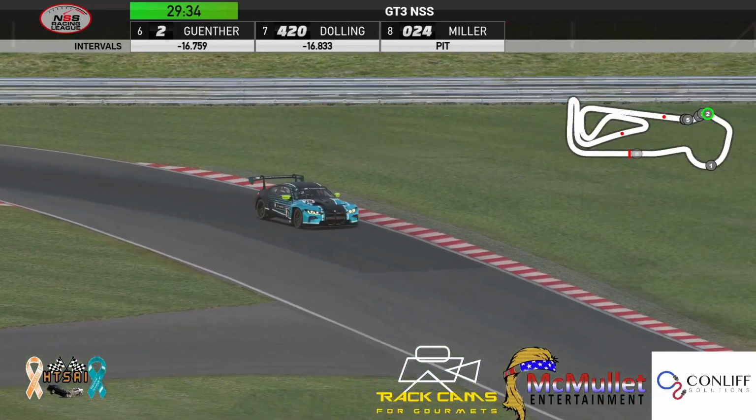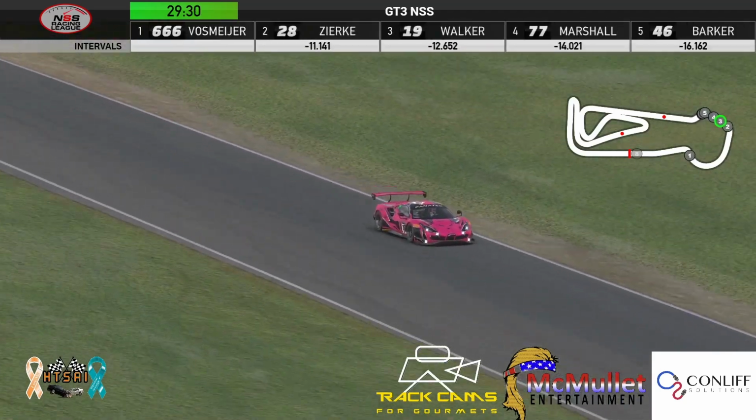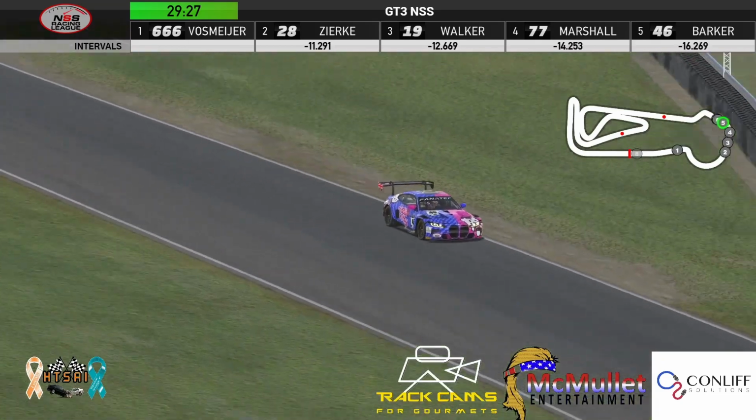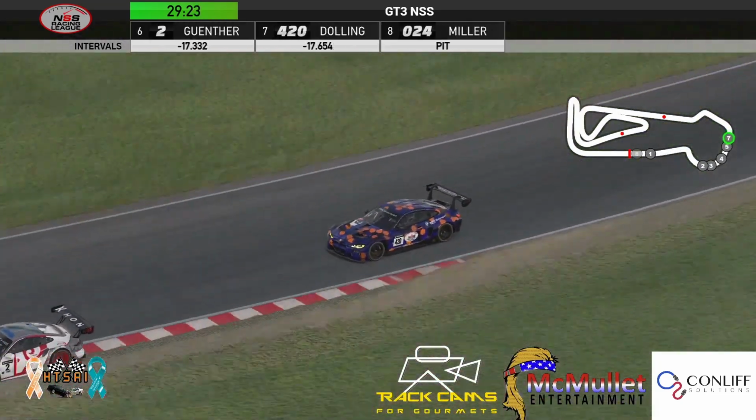Simon Zierk back in second. Harry continues to extend his lead, now 11 seconds. Avery Walker in third. Mike Marshall in fourth. Adam Barker in fifth. Max Gunther in sixth. Mike Dolling in seventh.